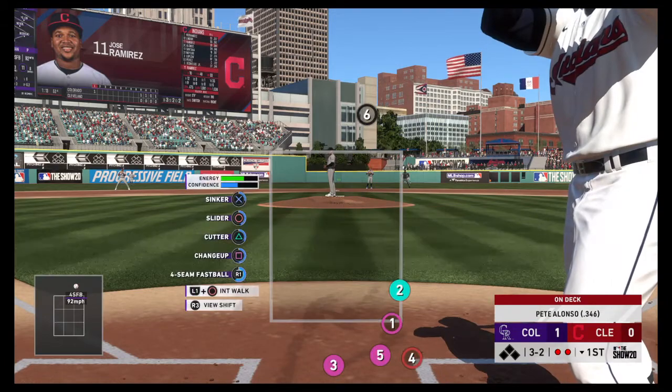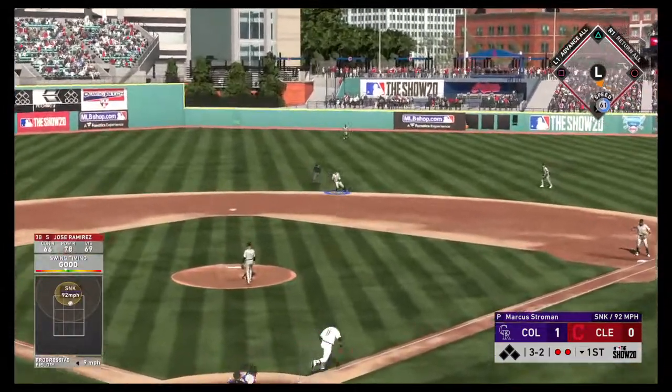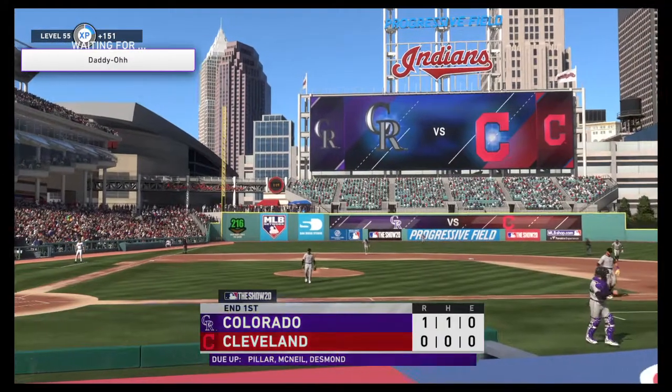It's full now. 3-2. Looked like he tried to elevate a fastball on that 2-2 pitch there, but kind of overdid it. With a pitch that high, it's pretty easy. And the throw to first is there. The inning is over.